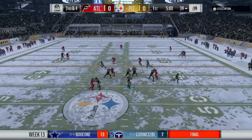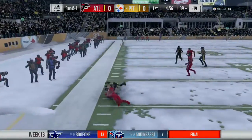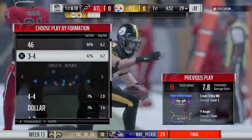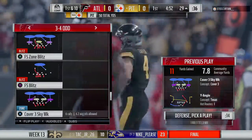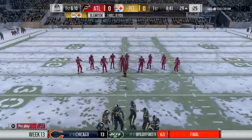From the gun on 3rd down, Luck. Looking left side, it's complete. He's got it. And he picks up the first before he's taken down at the 29. The passing game in rhythm right now for Pittsburgh. There's another first down.